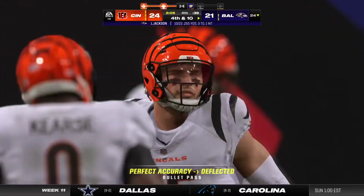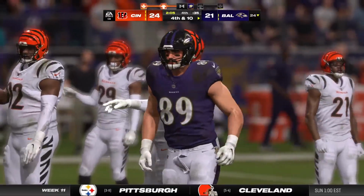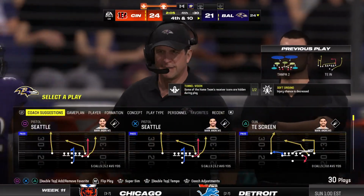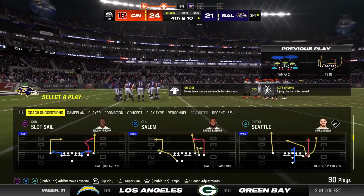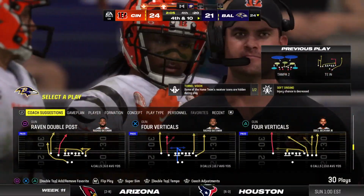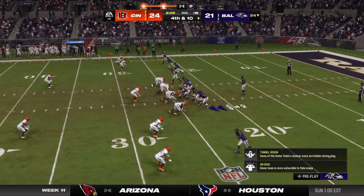Now, meanwhile, a pass that should have been intercepted, but it winds up falling incomplete. Oh, this defense knows. Fourth quarter, they need to make a play. That one was right for the taking. Could have changed the complexion of the ball game, but it winds up incomplete. Fourth down, 10 yards to go.